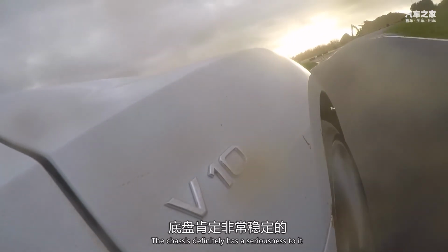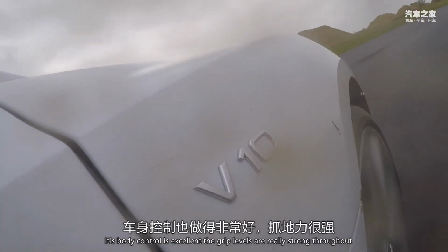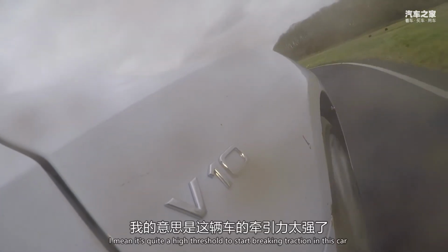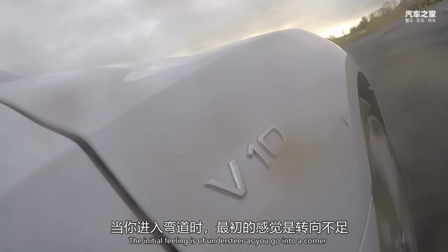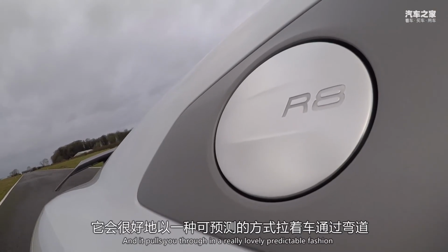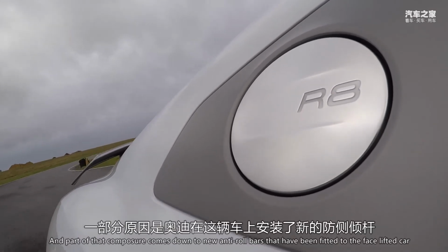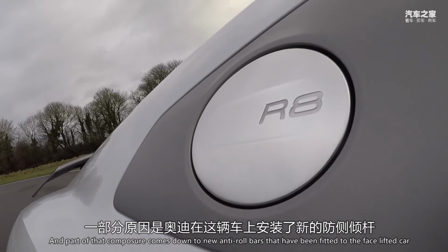The chassis definitely has a seriousness to it. Its body control is excellent. The grip levels are really strong throughout. But whenever you do want to start having a play, it's quite a high threshold to start breaking traction in this car. The initial feeling is of understeer as you go into a corner, but then the front end starts biting and it pulls you through in a really lovely, predictable fashion. And part of that composure comes down to new anti-roll bars that have been fitted to the facelifted car.